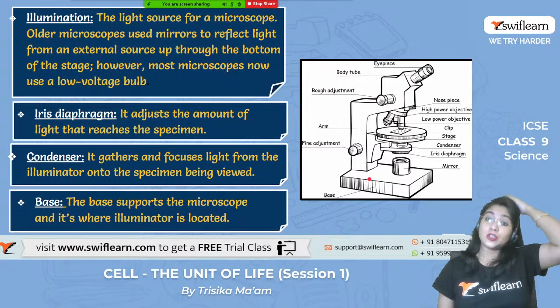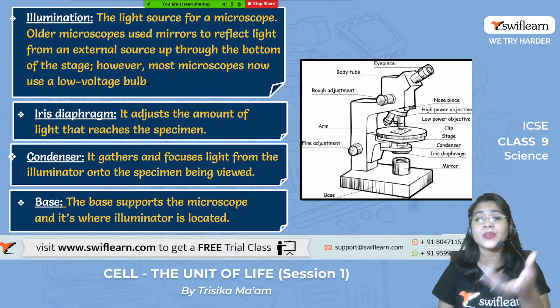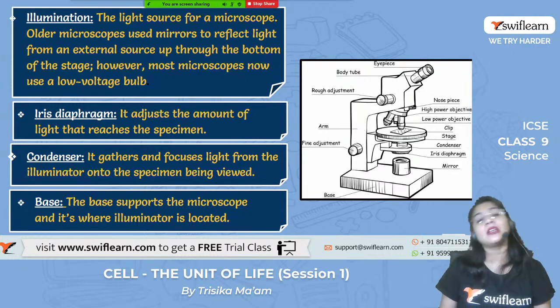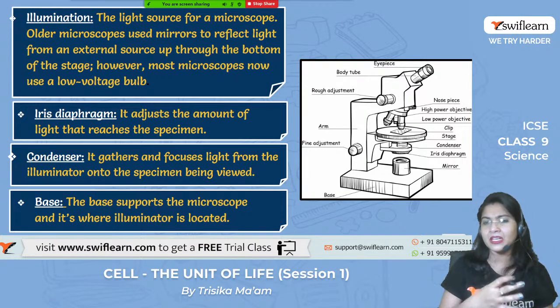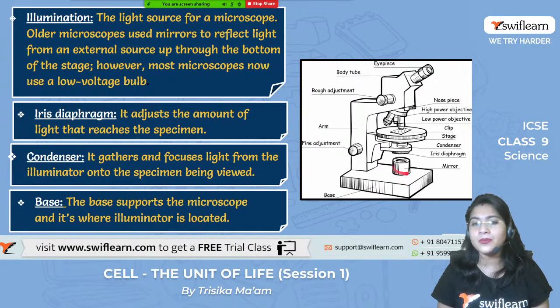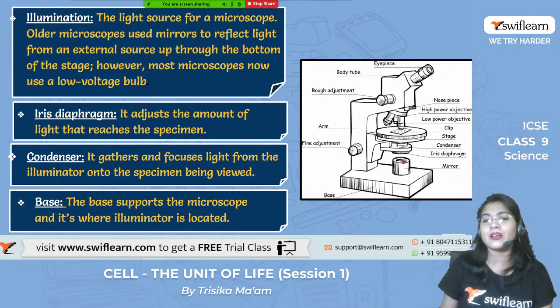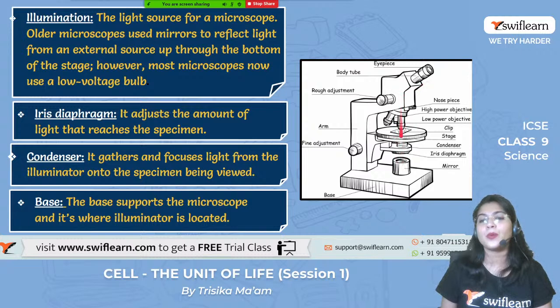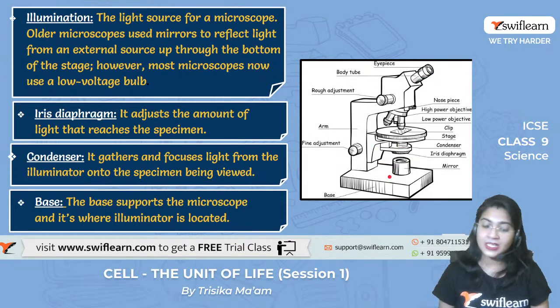Next is illumination. So you need a light source to see everything, right? If there is no light, how will you be able to understand what is present within the slide? Previously, scientists or anybody who wanted to observe anything under the microscope used the mirror. Over here you can see the mirror is there, so any sort of light source comes onto it, and the mirror reflects the light in this direction, so that we will be able to see the specimen properly through the eyepiece. But nowadays a very low voltage bulb is also used, which is attached along with the microscope. Clear hai?